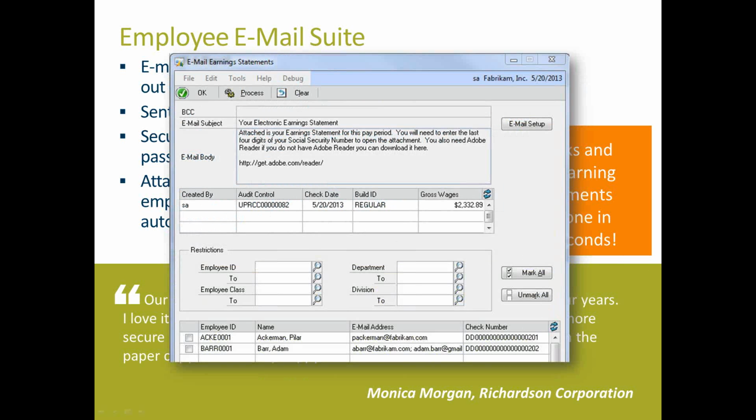So if you have 250 employees and they're all on direct deposit, but 20 do not have an email address, when you get to the end of the payroll process, it will only print those 20 earnings statements. And this list will be the other 230 that get emailed. So you know this is an accurate list. You don't have to pick through it. You don't have to remember who gets emailed and who gets printed. Just hit mark all and hit process, and you're on your way.